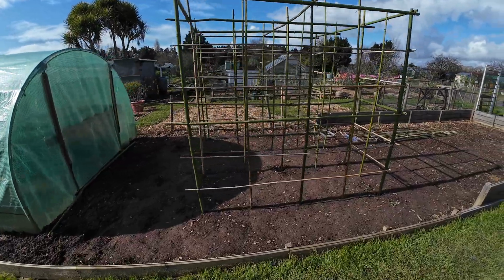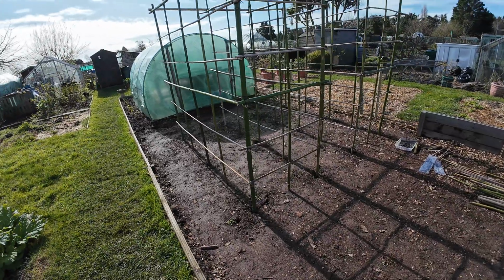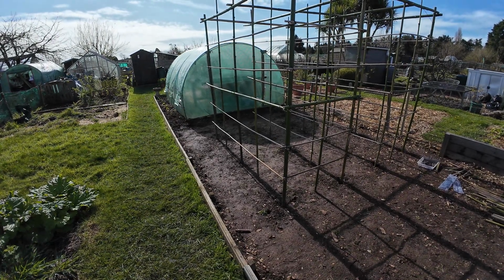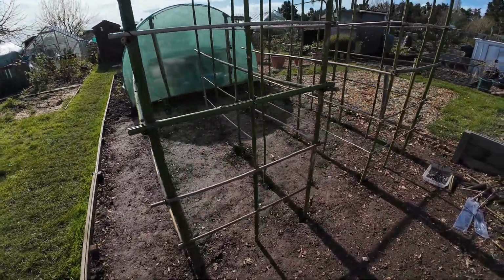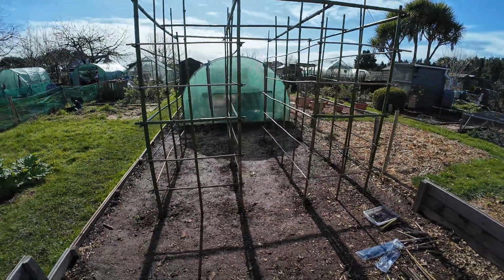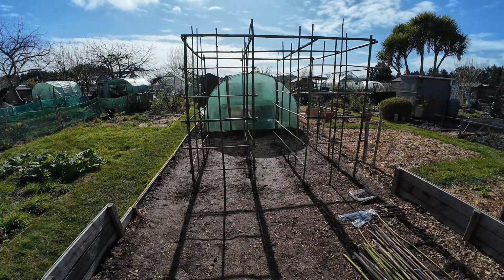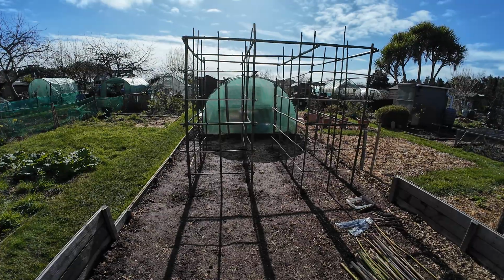Now this is a little project that I've been working on over the last couple of days. I watch a few other creators on YouTube, allotment creators and growers, and some of them are incredibly popular, so there is hope for us. But everyone seems to be doing these pumpkin arches, so my idea was to do a pumpkin marble arch. But I couldn't get the bends right, and it all looked a little bit strange. So we thought we'd do a climbing frame.